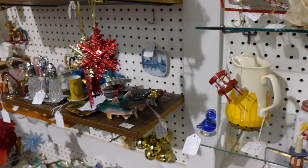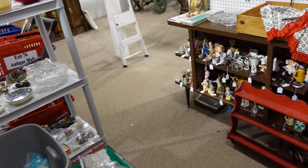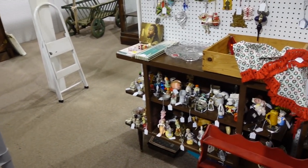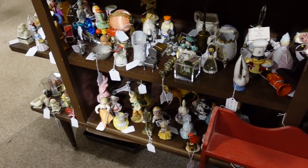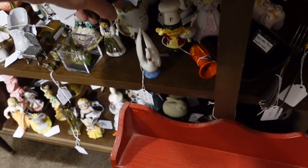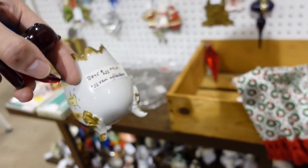Like their salt and pepper shakers are $5. I'm okay with that. Yeah, for a set. For a complete set. Look, and there's all these things down here, too. There's one of my eggs. It's an Easter one, I think, for $4. Nail buffer.